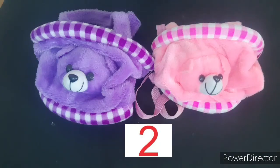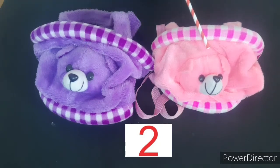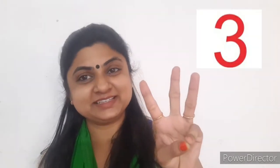Children, how many bags are there? Count with me. 1, 2. There are 2 bags. What comes after number 2? Yes, number 3.